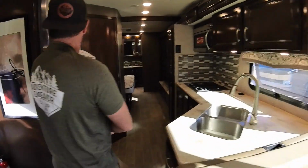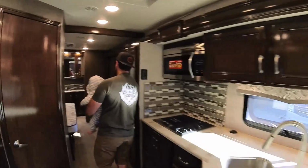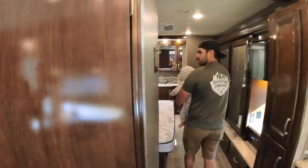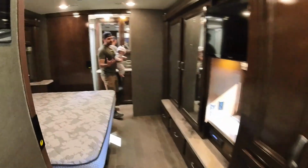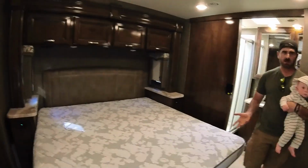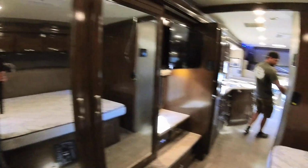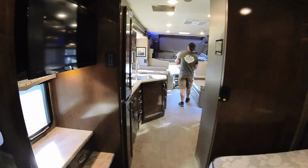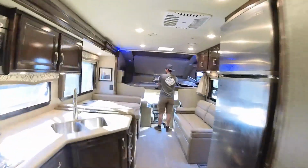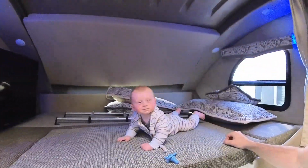It's really not. This whole wall is a slide over here. So, a lot of space. This is a half bath. But I'm confused because it's a BH, but there's no bunks. It's very confusing. It says it's a BH. Well, what? Half bath. I'm confused. I don't get it. Is this the BH up here? Maybe. Is that the BH? Looks like it.